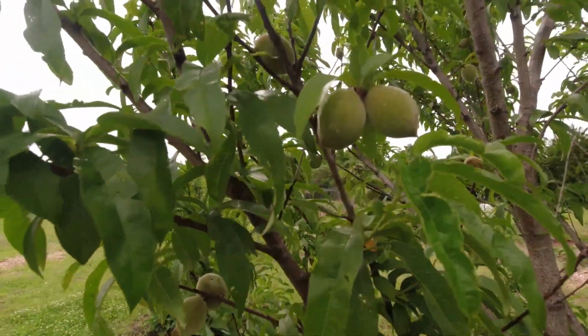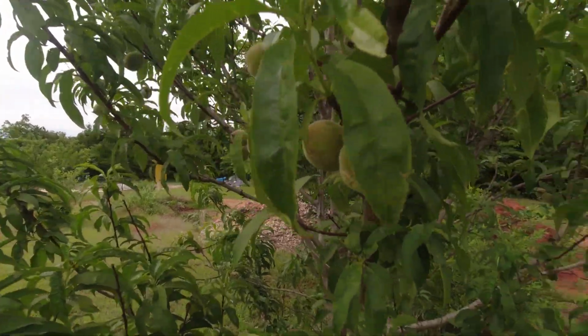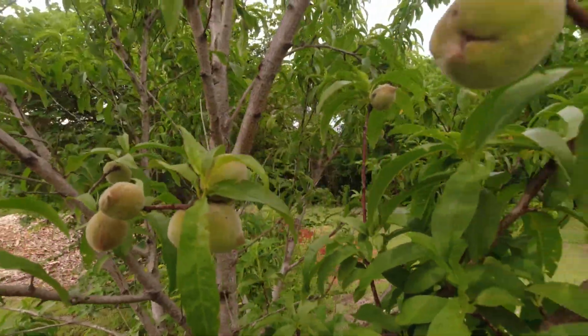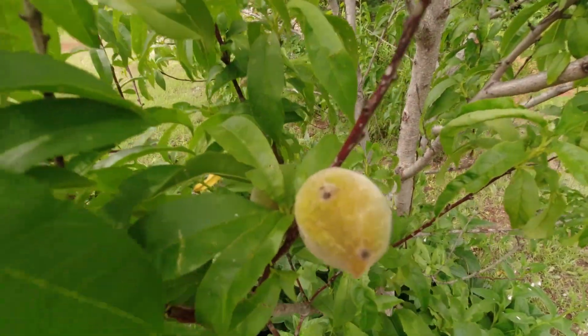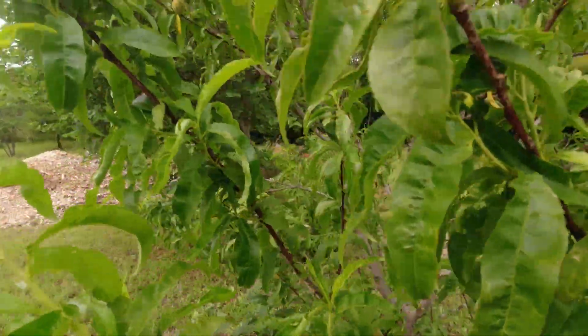So we still have fruit hanging on. Got peaches, and I gave them 1 dose of neem oil. I think I was too late though, and on some of these you can see there's a little hole in them, so they're probably going to be wormy.